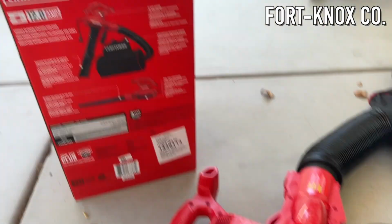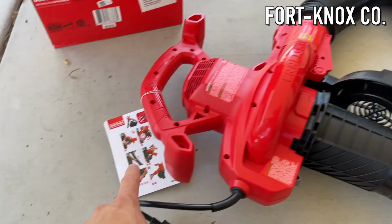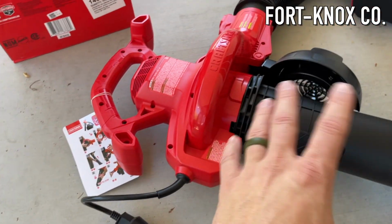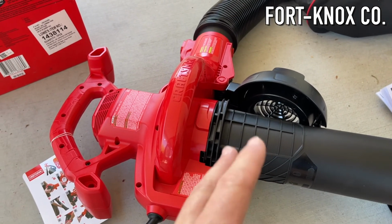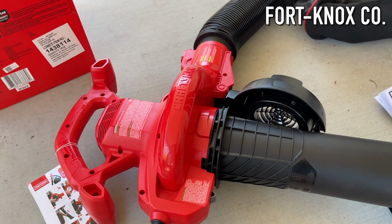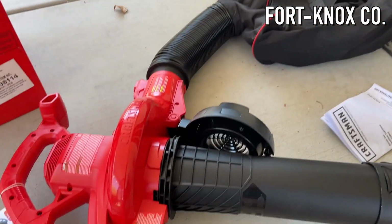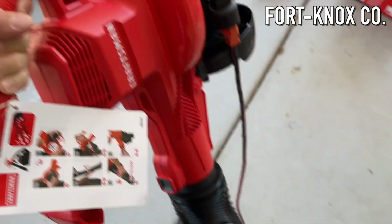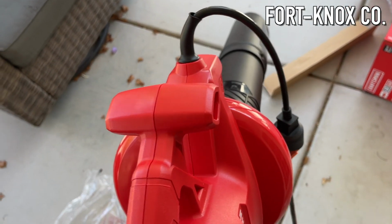So a cool thing about this is that I didn't really even have to read the instructions. You can kind of put these parts together just based off this card, and it's really simple to assemble and disassemble. Everything goes together a certain way, or like one way, so it's hard to mix it up. And within less than 30 seconds we're ready to go as the vacuum function. So now we have it all set up. I got the backpack on. Let's see how well it works.